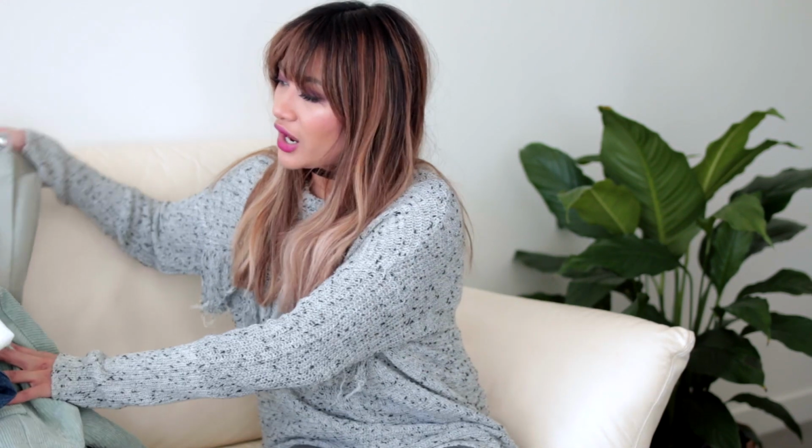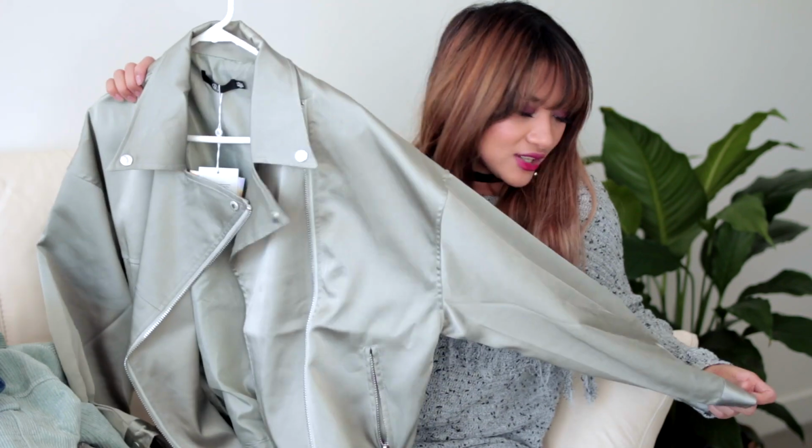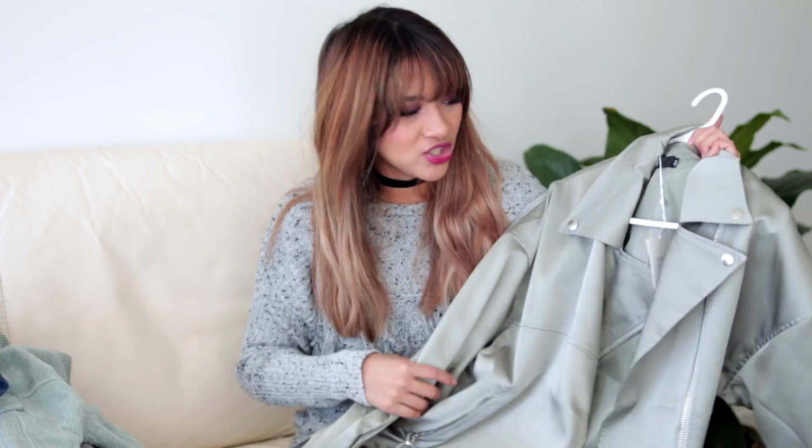So I'll start off with Missguided because they did actually send me a few things to feature in the video, and I did do a lookbook with them. But one of the most exciting things that I received was this jacket. It's super duper cool. It is a satin material, oversized biker moto jacket, and it's in this pistachio green, which is quite different for me.